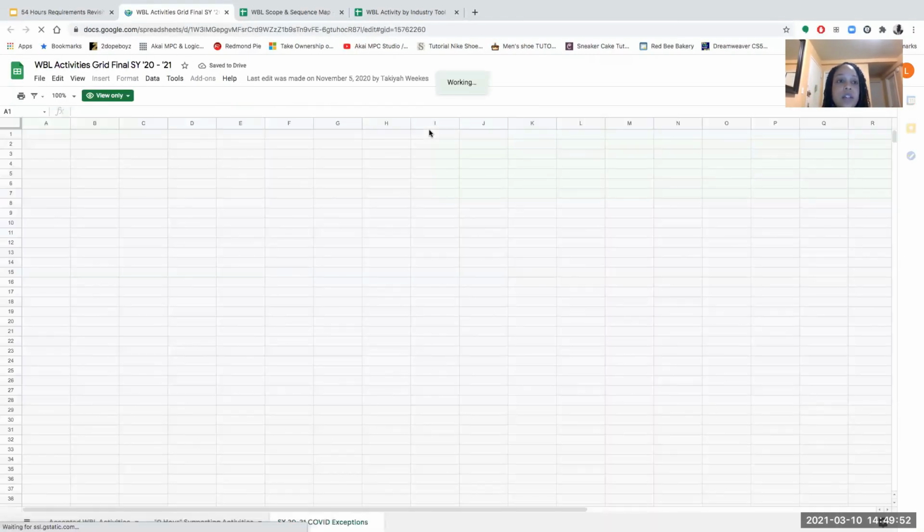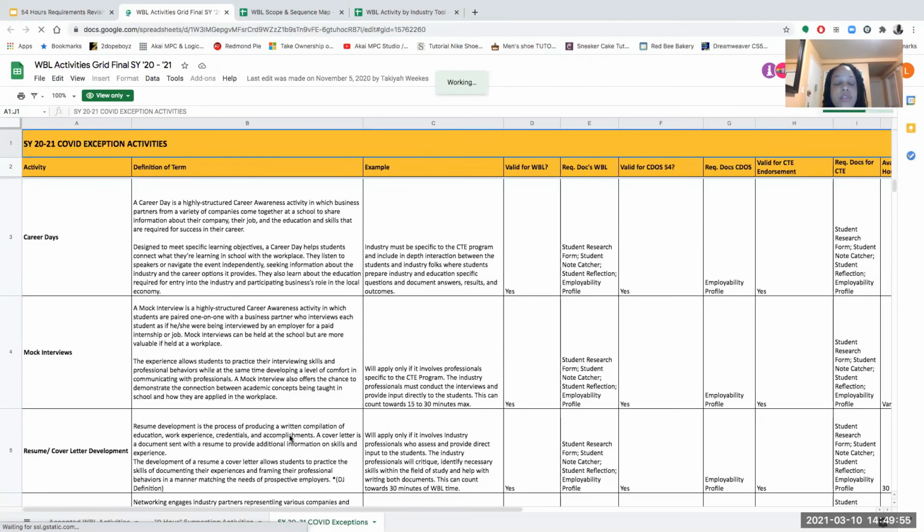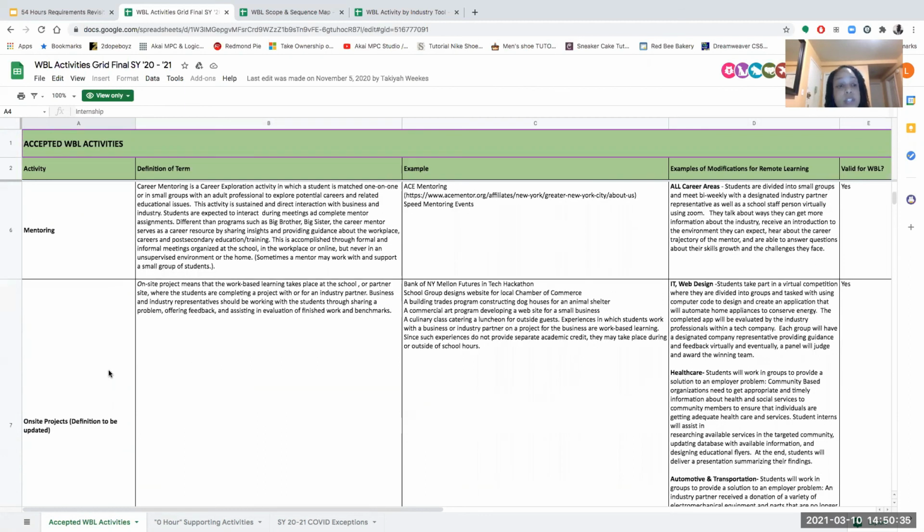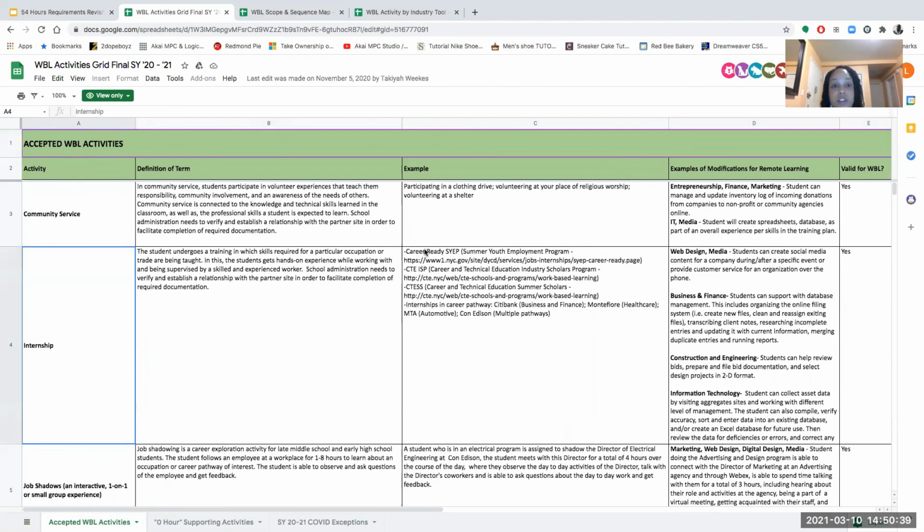If you can take a look at the screen, basically we have three tabs as a part of this document. So Larry, if you could go to the first tab titled Accepted WBL Activities. This was the original tab that was created through the PAQ team to really outline all of the activities that had been originally acceptable by NICET, inclusive of community service, internship, job shadows, mentoring, on-site projects, school-based enterprise, supervised clinical experience, youth apprenticeship, and then other, based on if your industry is one that may include additional activities that could be negotiated with NICET.